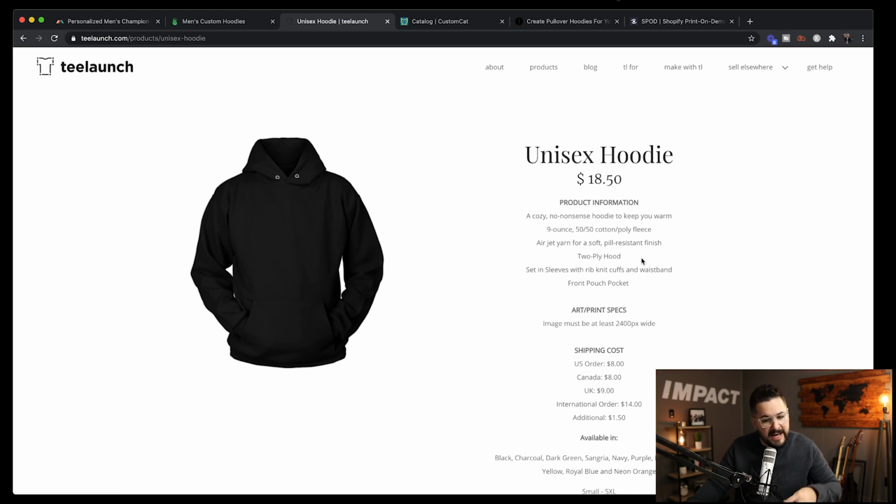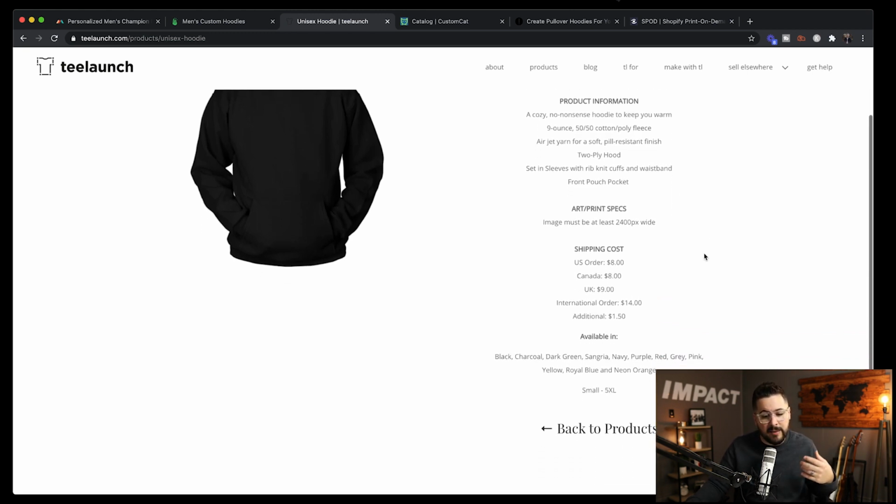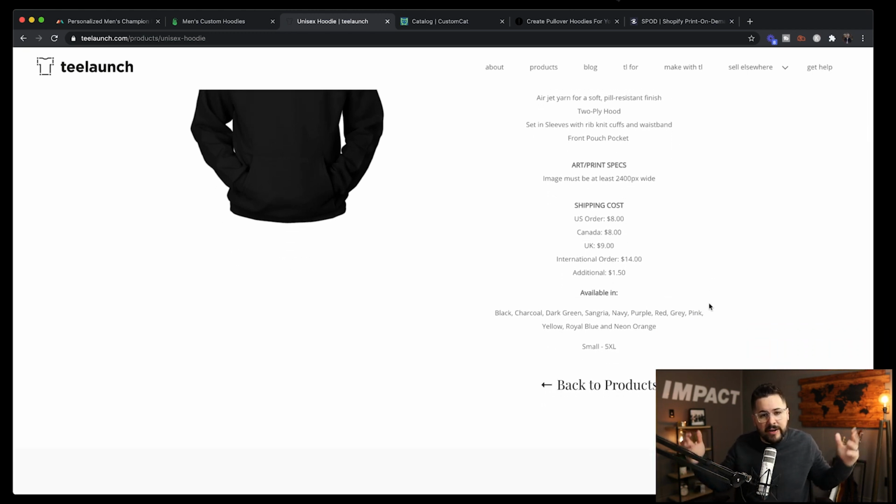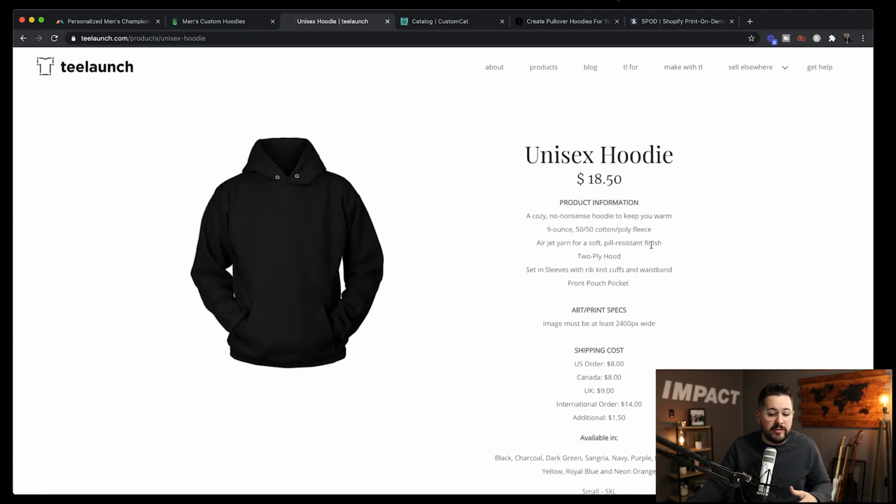But I can tell you right off the bat, I'm pretty sure it's not a Gildan hoodie because it's a 9-ounce 50-50 cotton poly blend. The Gildan hoodie is actually an 8-ounce 50-50 cotton poly blend. So it could be something like a District. It could be a Port Authority. I have used this hoodie before. I actually sold it years ago. This from TLaunch, so I assume it was the same hoodie. And it was just a standard hoodie, very comparable with the Gildan. I'd say, if I'm remembering right, not quite as good as the Gildan, but just a pretty basic hoodie, nothing too fancy. And it's going to be priced at $18.50.